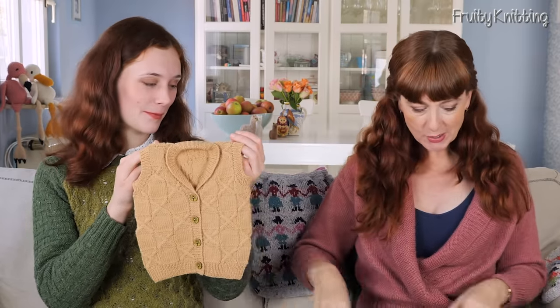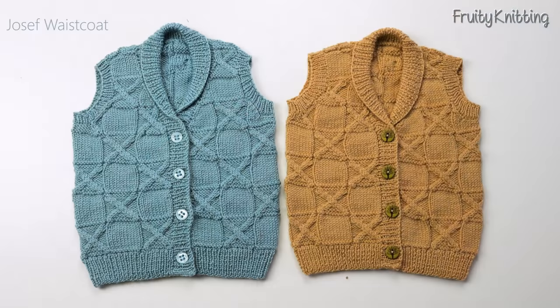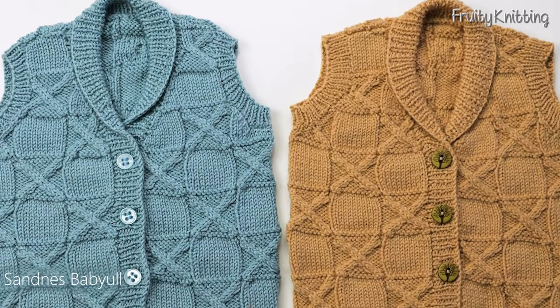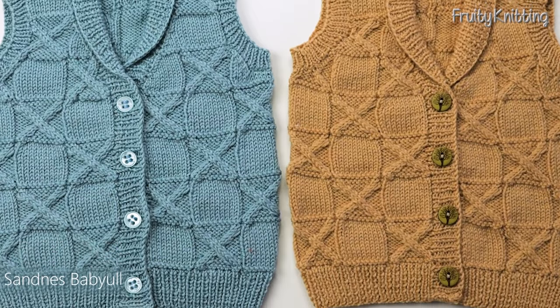So I made use of Martin Story's book again, The Aran and Nordic Knits for Kids. There's some stunning designs in this. The design is called Joseph Waistcoat. The recommended yarn is the Rowan Wool and Cotton 4-ply blend. I used the Norwegian yarn Sandnes Baby Ull, which translates simply as baby wool. It's 100% merino and it's machine washable.